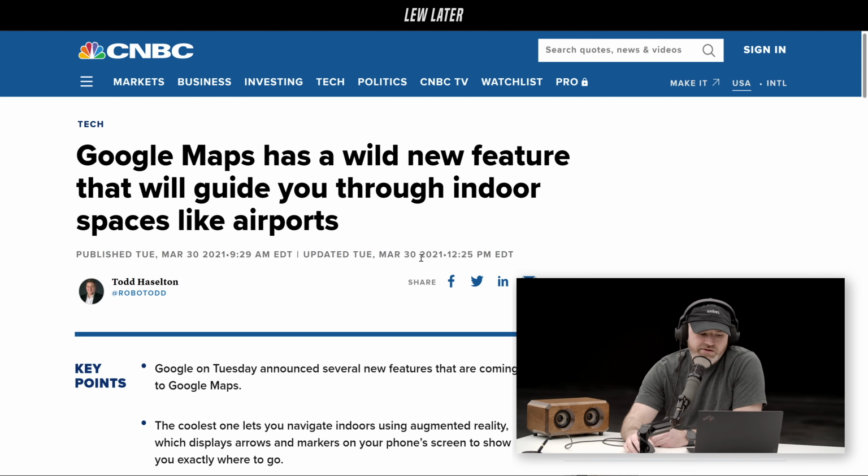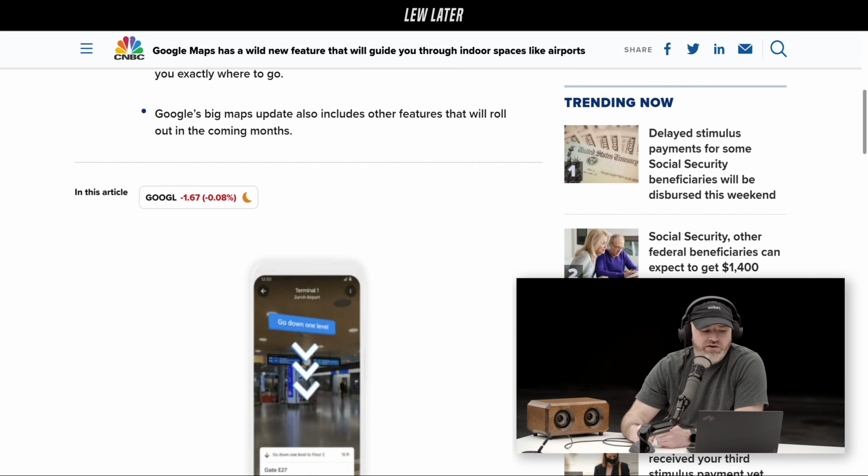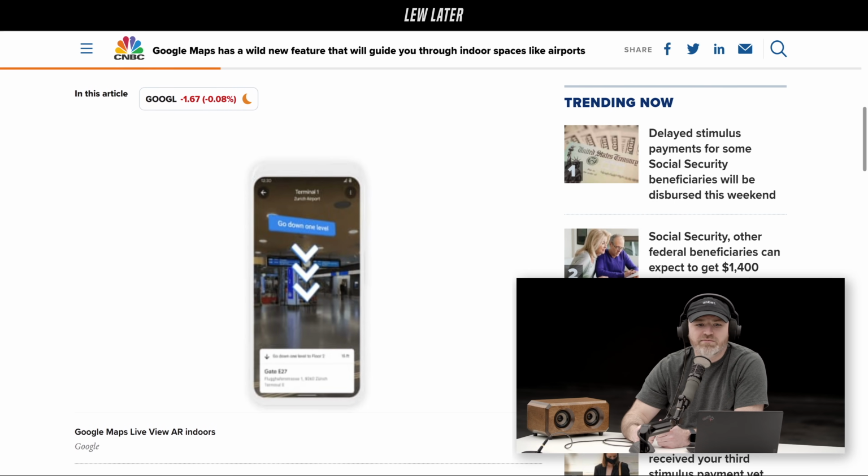Google on Tuesday announced several new features that are coming to Google Maps. The coolest one lets you navigate indoors using augmented reality. Get back to the Niantic guys. Oh, yeah, an airport. Which displays arrows and markers on your phone screen to show you exactly where to go. Look at those big markers.